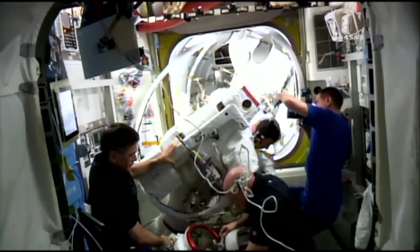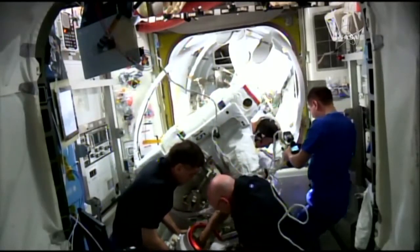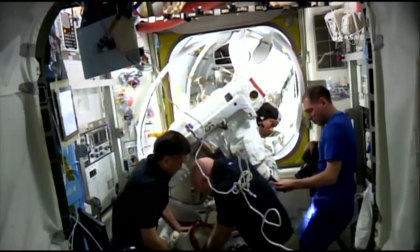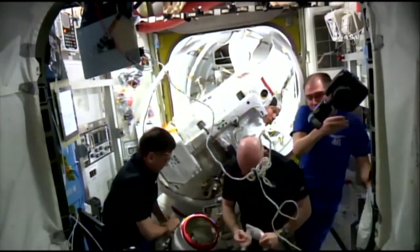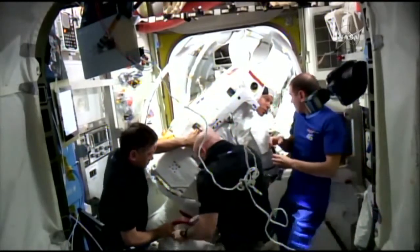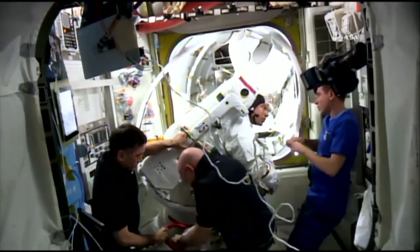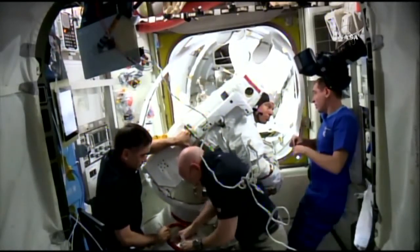Back with downlink video from the Quest airlock. You see Scott Kelly as he is using a syringe to collect whatever moisture or water may have been collected inside Tim Kopra's suit. You see Kopra with the helmet off, the extravehicular mobility unit with the red stripes being assisted by Sergei Volkov on the right, Yuri Malenchenko on the left. Tim Peake is still inside the crew lock section. He'll be brought back inside the equipment lock a short time from now.